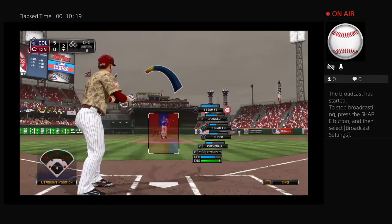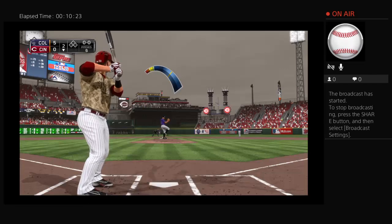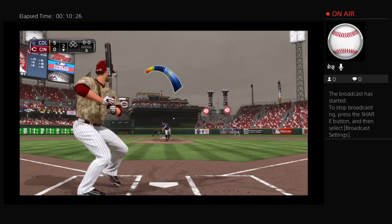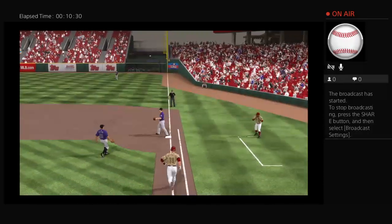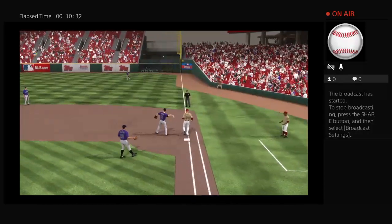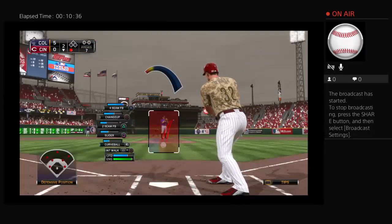Devin Mesoraco gets the first chance here in the inning for the Reds. After him comes Jay Bruce. On the ground down the first base line. And Morneau will just take this one to first. 3 unassisted for the putout. So the base is empty here with 1 away.